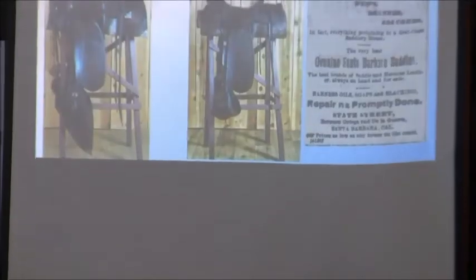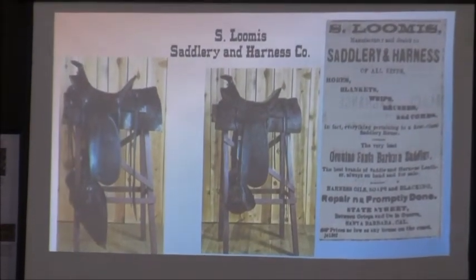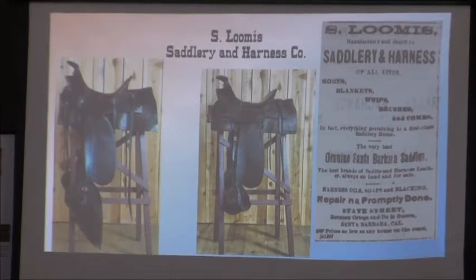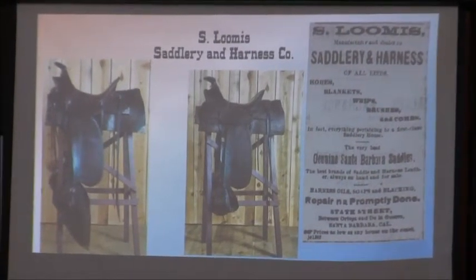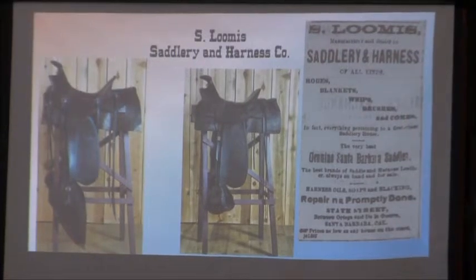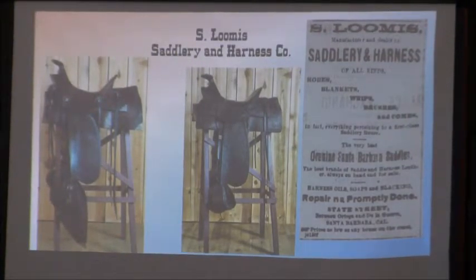And of course, you can see the beautiful workmanship, the leather tooling. The saddles, not being just very beautiful works of art, were actually extremely good working saddles. They were very comfortable and very practical. So people that purchased a Loomis saddle usually rode the heck out of them. And so you don't see many examples remaining today. So we're very fortunate to have a few of these saddles in our collection.